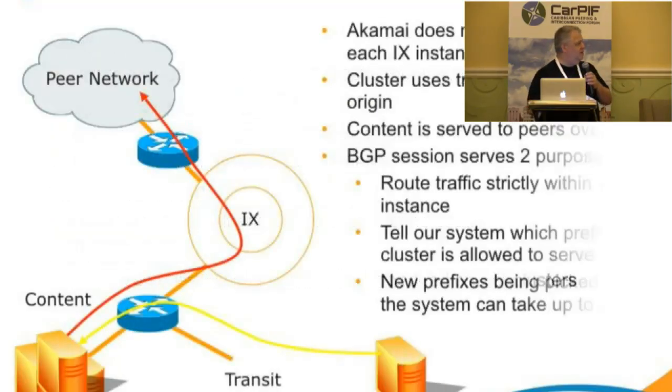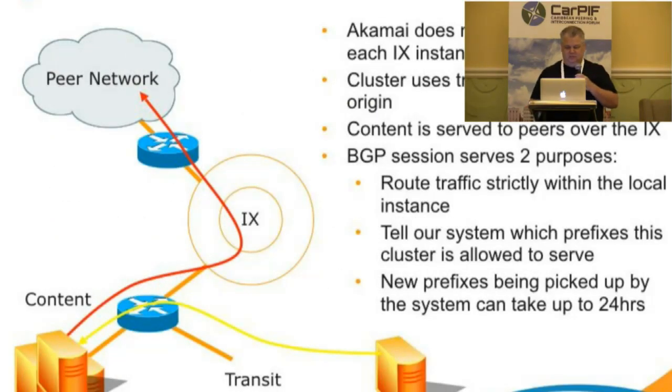So how does Akamai use internet exchanges? We don't have a backbone. Each IX instance is independent. Each Akamai cluster everywhere is independent. The cluster uses transit to fetch content from the origin. Content is served to peers over the internet exchange.